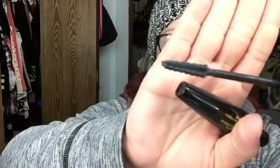I used it for a long time, probably 4 to 5 months, and it was nice at the beginning, but at the end I just didn't like it. It started to dry out, and I'm not going to be repurchasing this one just because it really damaged my lashes at the end. I did think that the wand was pretty unique though.